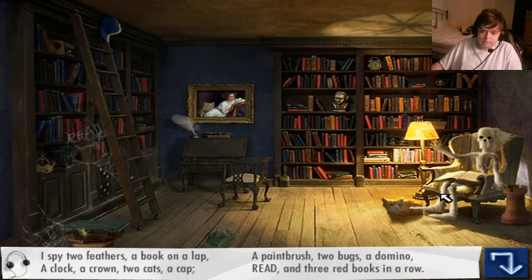I spy two feathers, a book on a lap, a clock, a crown, two cats, a cap, a paintbrush, two bugs, a domino, read, and three red books in a row.